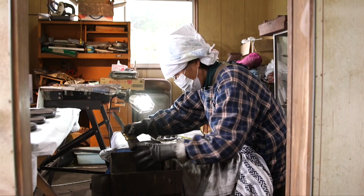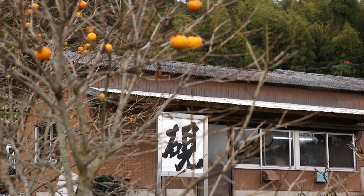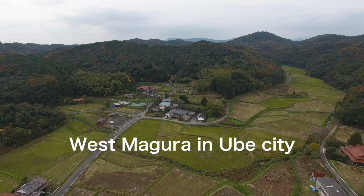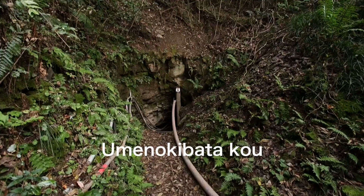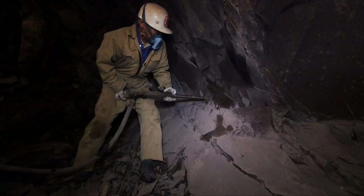However, when the demand for inkstones was still high, the steps were specialized, but currently the entire process is done by one person. The three major inkstone producing areas were in the West Magura Quarry in Ube City. Currently, quarrying only takes place at the Ume no Kibatako.